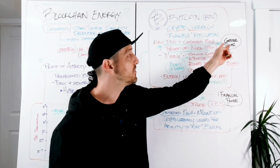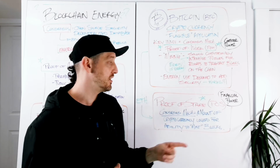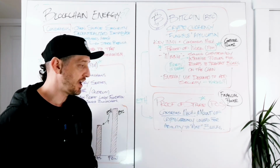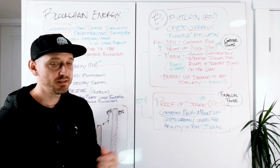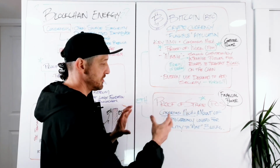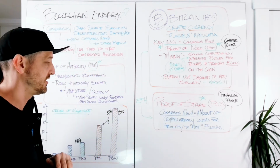So with proof of work, it was computational power that was driving the consensus mechanism. Here it's really financial power, right? If you've got the capital, then you basically earn the right. And this is a better model in terms of energy use, but it's still pretty wild in terms of its energy use, right?